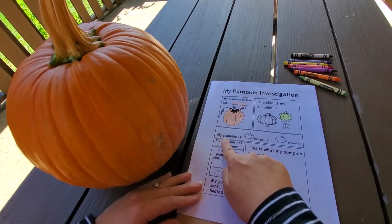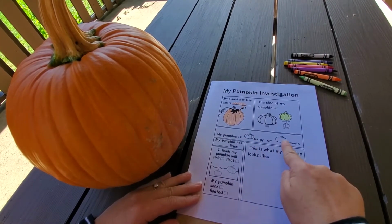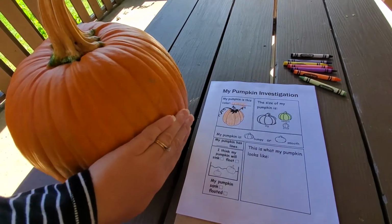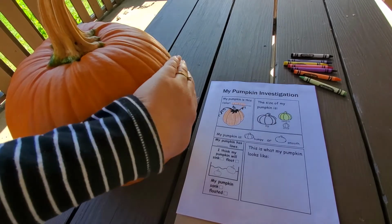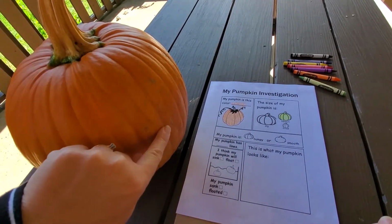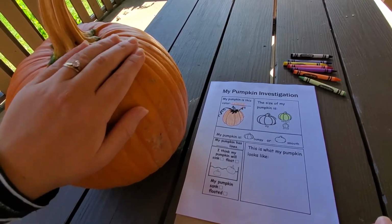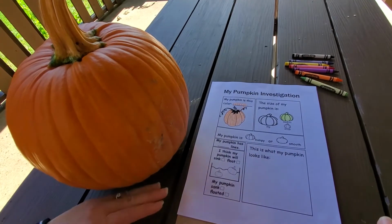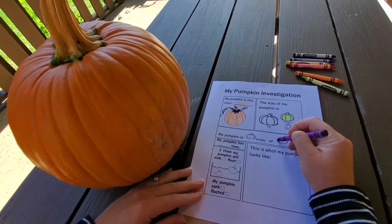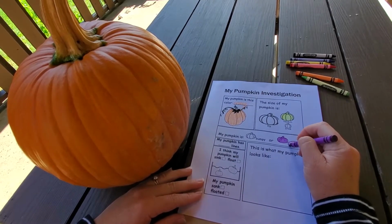Next, my pumpkin is bumpy or smooth. So I'm going to feel the texture of my pumpkin. It has ribs on it, so it's a little bit bumpy, but mostly when I feel it, it is smooth. So I'm going to color in the smooth pumpkin. I think I'm also going to circle smooth.